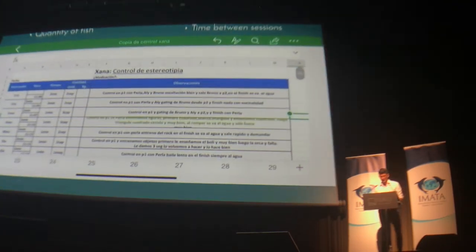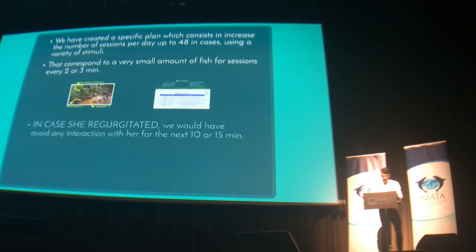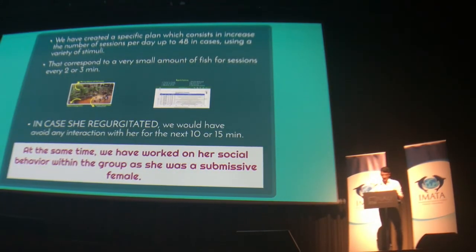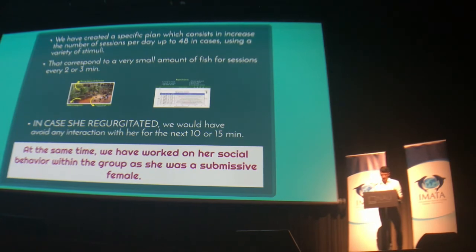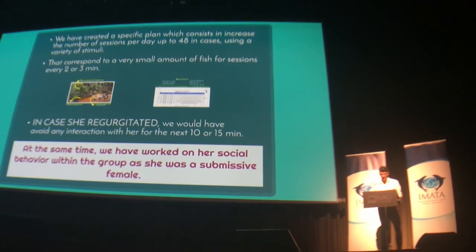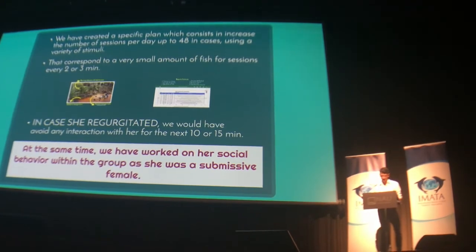At the same time, it was very important to work on social behavior within the group, as she was a submissive female. By doing so, we were able to get her attention and focus on the next session, and not on regurgitation behavior.